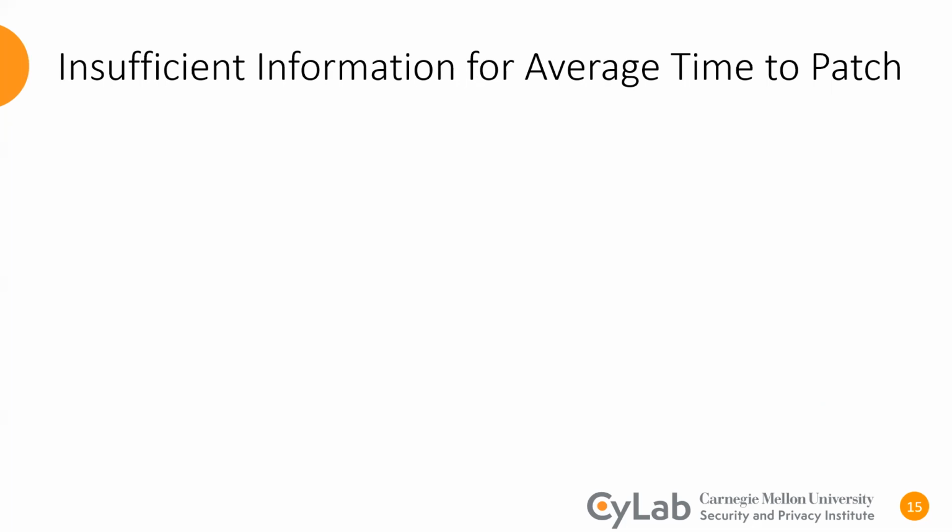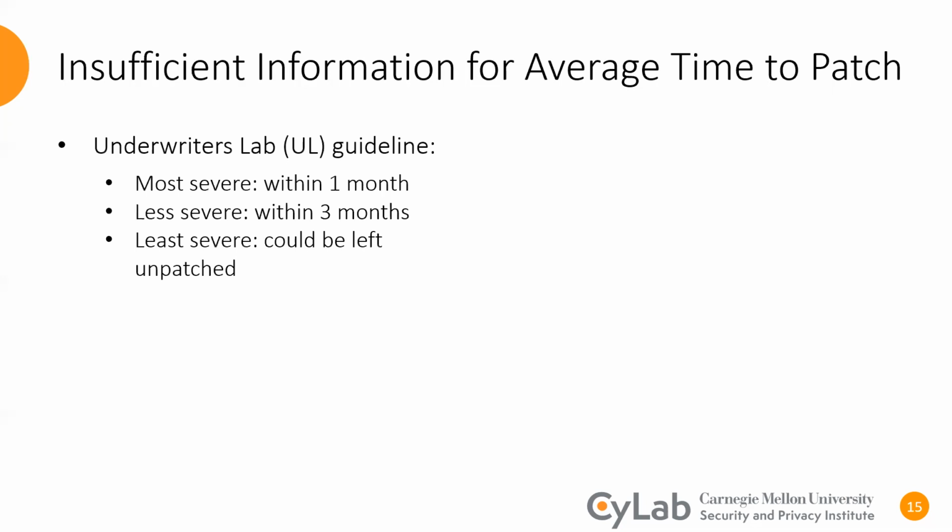Starting with the average time to patch. Based on the UL guidelines in our study, we selected the most protective value for this attribute to be 1 month and the least protective value to be 6 months. In our models, both values significantly increased the perceived risk and decreased the willingness to purchase.